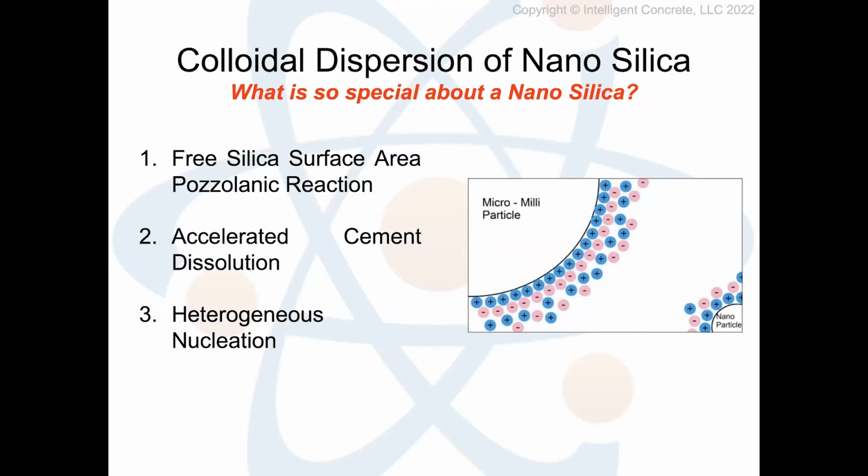So then the question is, what is so special about a nanosilica? There are three things. One, with the nanosilica, we get this instantaneous pozzolanic reaction. There's a wonderful paper by Land et al. from back in 2012 that goes over it: because of the size of the particle and the reactivity of that particle, there's a very specific surface potential to it. We see this pozzolanic reaction happening even faster, and what Land et al. called a calcium silicate hydrate seeding effect.